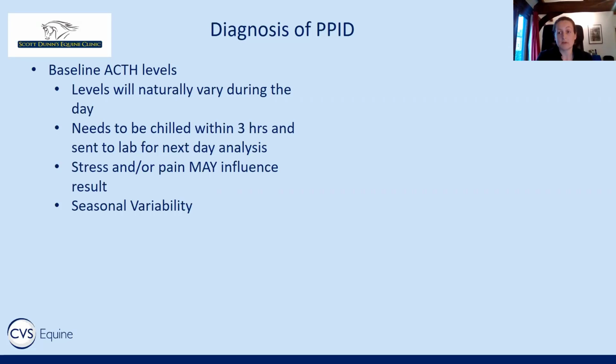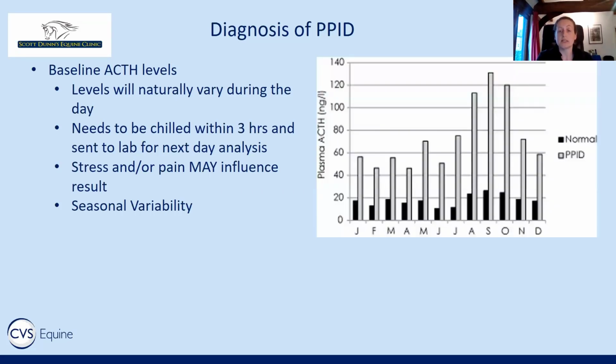And this is something that's been researched a lot recently. So this paper actually dates back to 2014 and it's already out of date. That's how much research has been done. But you can see here the black columns show normal horses and the grey columns show horses with PPID. And you can see that in autumn time, August, September, October, normal horses will have a slight increase in their level of ACTH, whereas PPID horses will have a pretty large increase in their level of ACTH.